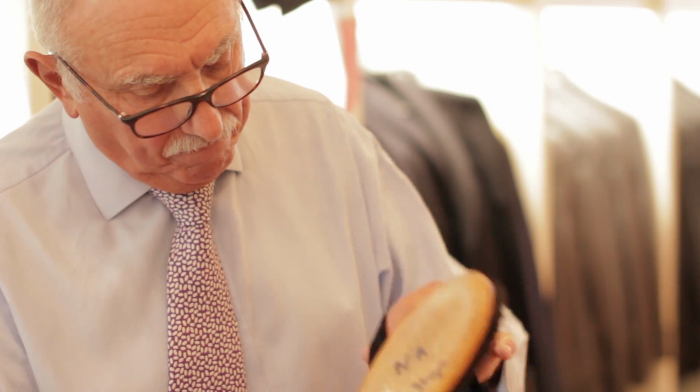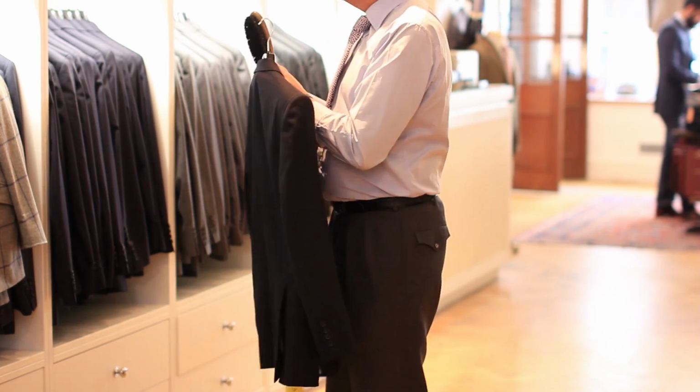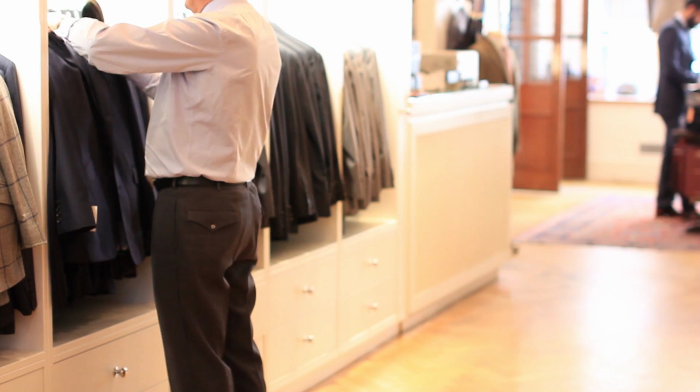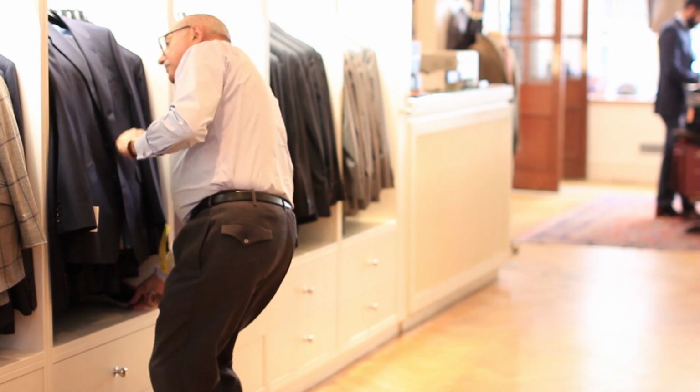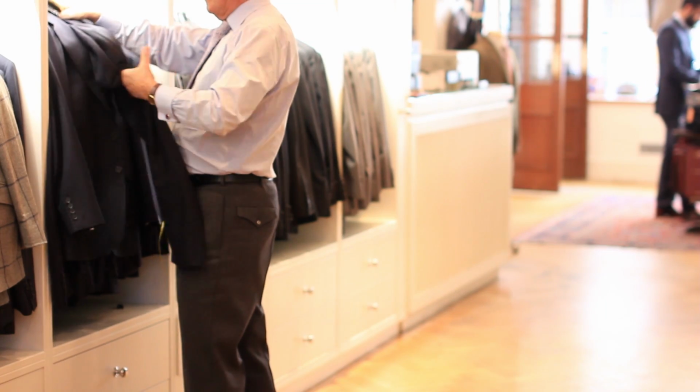The cloth we've got there is quite a hard worsted, lightweight one, but even so it's quite hard, so Brian can use a fairly robust brush on that one. Cashmeres, doeskin, stuff like that, just be mindful of a bit of a softer brush. What you don't want to do is take the pile off the fabric. Right, okay, I can see that.